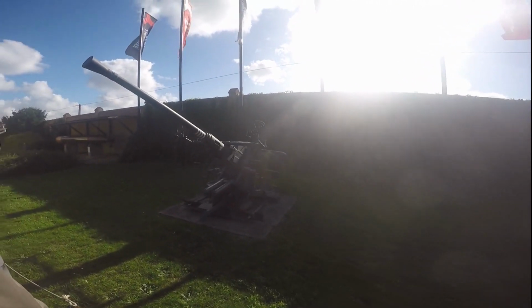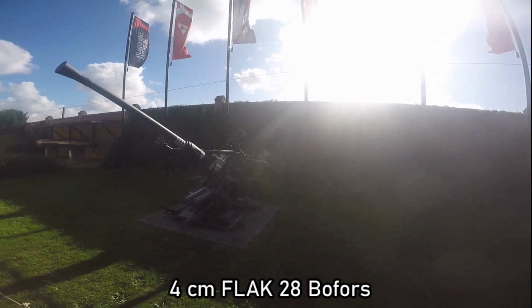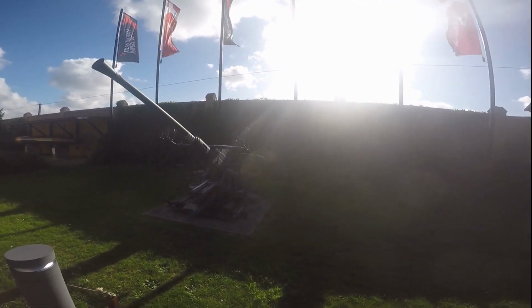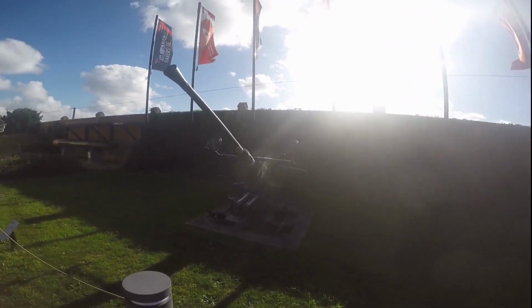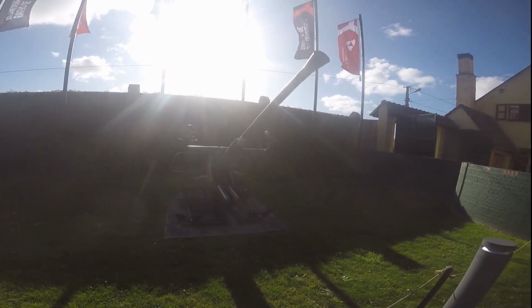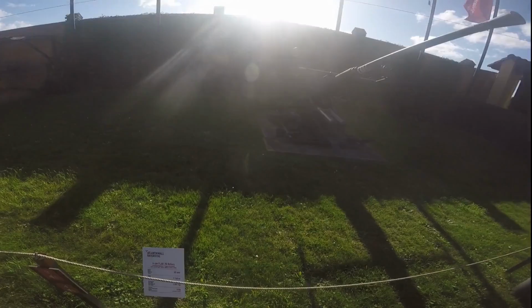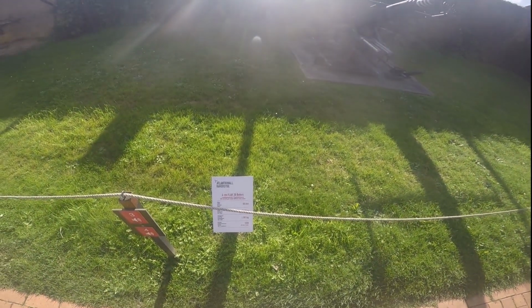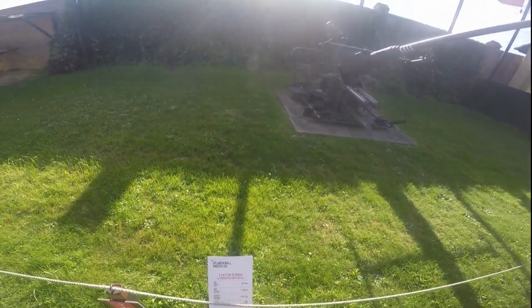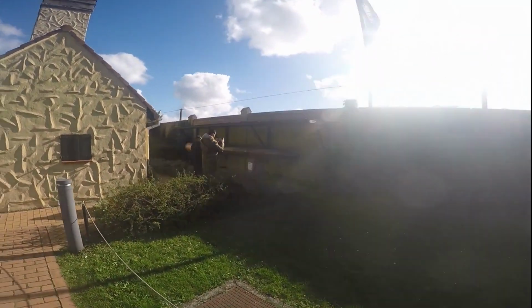But before we get that far, we'll start the tour with this Bofors 40mm automatic gun L60, an anti-aircraft autocannon, designed in the 1930s by the Swedish arms manufacturer AB Bofors. Throughout World War II, it became one of the most popular and widespread medium-weight anti-aircraft guns, and was used by the majority of the Western Allies and some Axis powers such as Nazi Germany and Hungary.